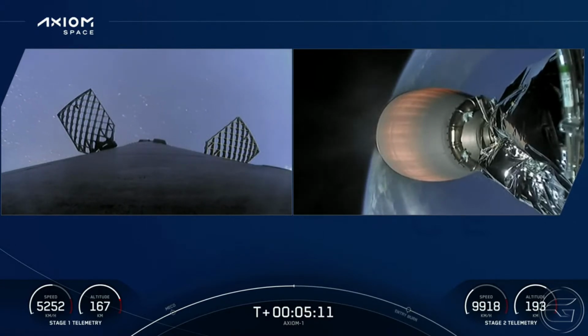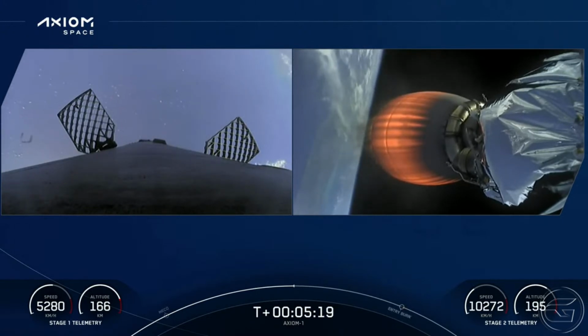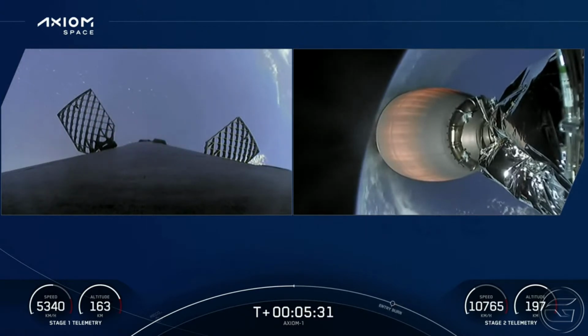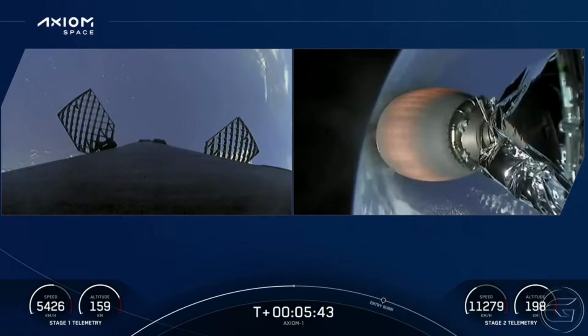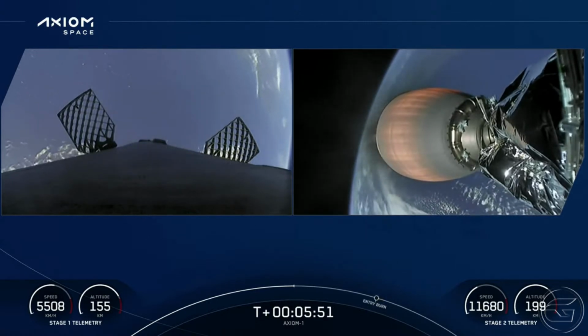On the left-hand side of your screen, we can see the first stage as it is making its way back down to Earth. It's targeting a landing on our drone ship, A Shortfall of Gravitas, which is parked a couple hundred miles off the coast of Florida out in the Atlantic Ocean. Second stage on the right-hand side, everything continues to be nominal there, as the MVAC engine is powering the second stage and Dragon Endeavour to its targeted drop-off orbit. Absolutely beautiful views of both the first and second stages.